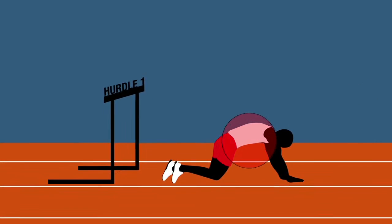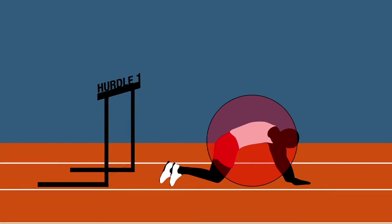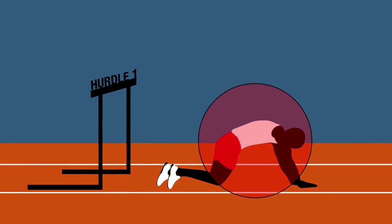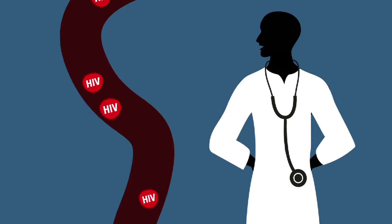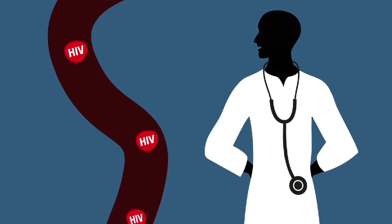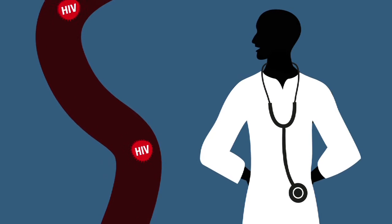Not only will the virus start replicating again, it will also become resistant to the drugs used to treat it. Without appropriate medical supervision, such as routine measuring of the level of HIV in his blood, the medical team won't have the information they need to adapt their treatment strategy.